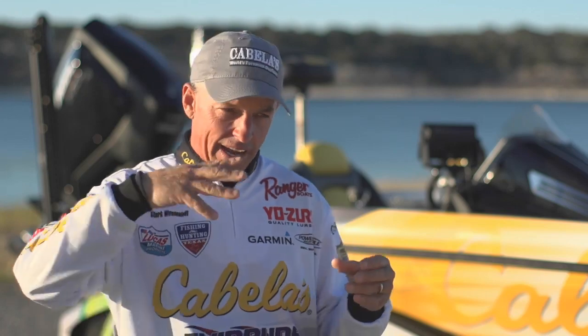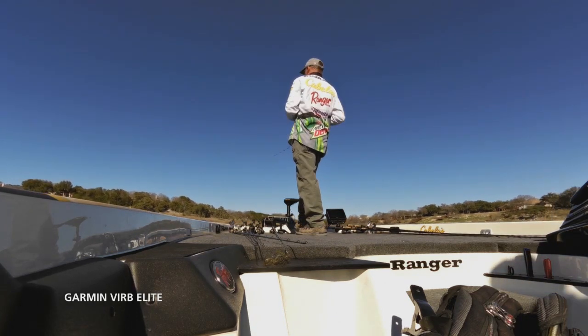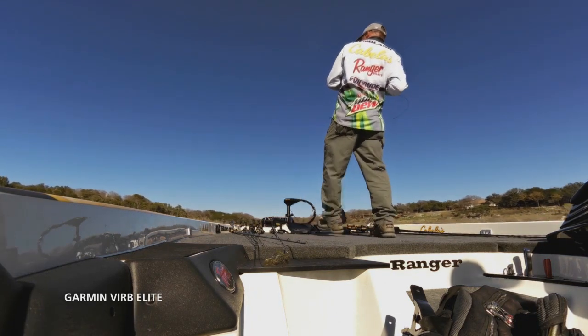You put some distortion of cloud, and you put some wind, and I mean, all they're seeing is all this flash come off that bait because the water's rippled on top. And so what it does is it distorts the bait and it makes them key in on it.